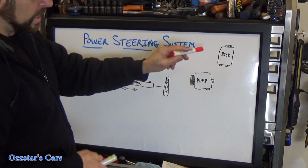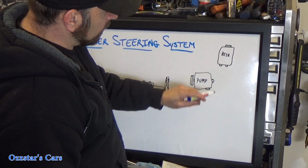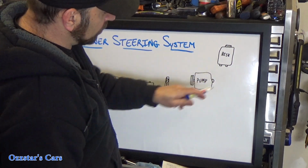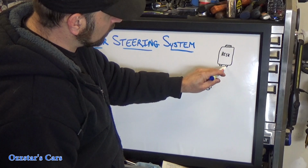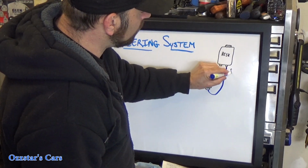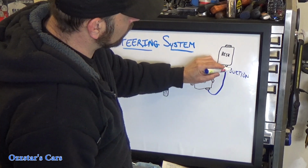So what I want to do is show you the 3 hoses that we changed out and how they work with each other here. It may not necessarily be in this order, but as far as the way the hoses connect to this side or that side, I'm just showing you for demonstration purposes here. So anyhow, we've got this line right here, and we're going to draw this right in here, this blue line, and this is called our suction. This is a suction line right here, this blue one.